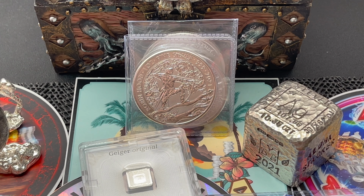So let's take a look and talk about that real fast, because that is a very interesting coin. It's a new series and the Maid Marian has come out and I've actually ordered it. And I believe I already have it, so it'll come out in a future video. I just have to find where all that stuff is at.